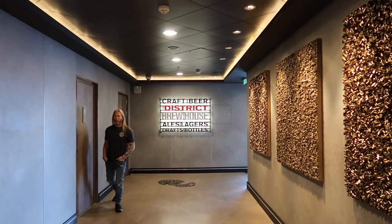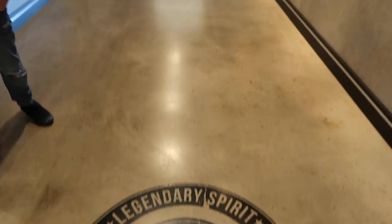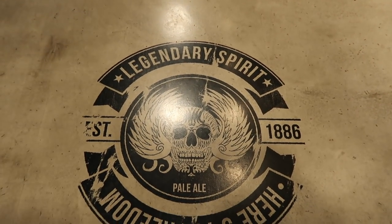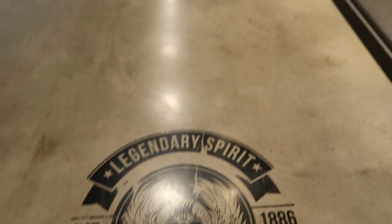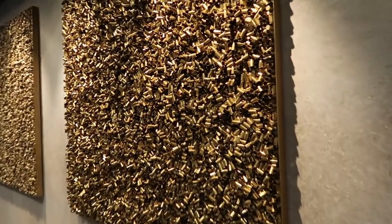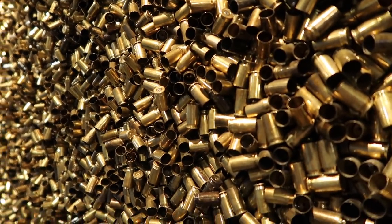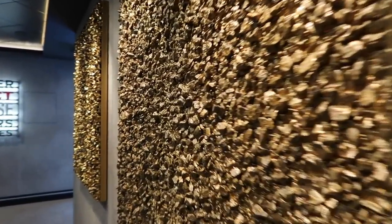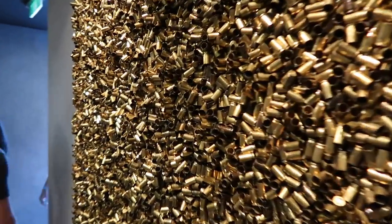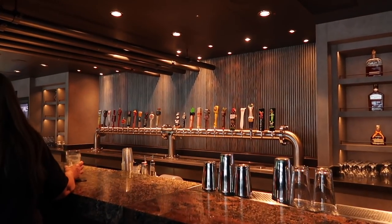On the opposite side from Food Republic is the District Brew House. And you will be welcomed by Legendary Spirit here. But look at this cool artwork. That is all spent shells, all bullet casings. And then this one is like gold nuggets. And then more of the shells. Look at the taps.